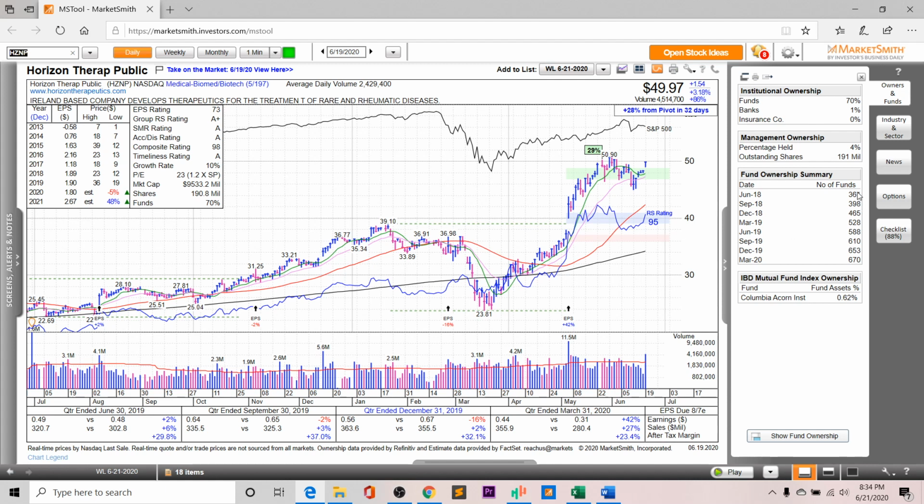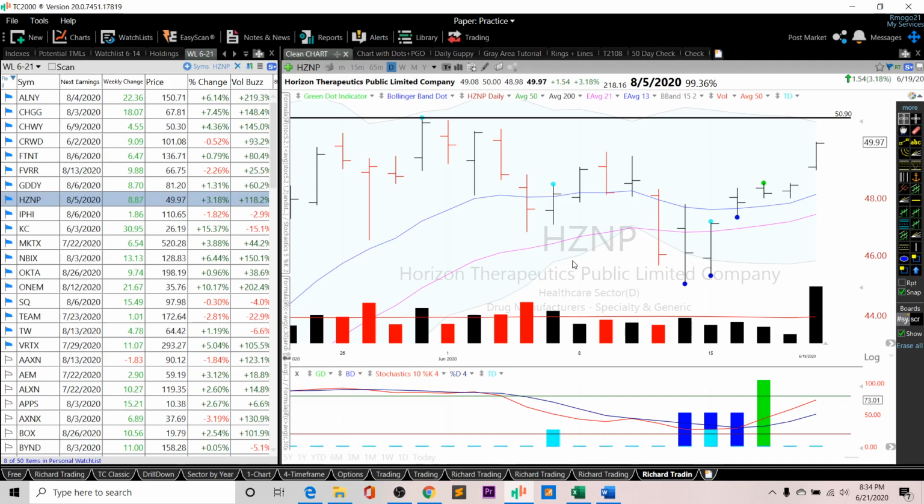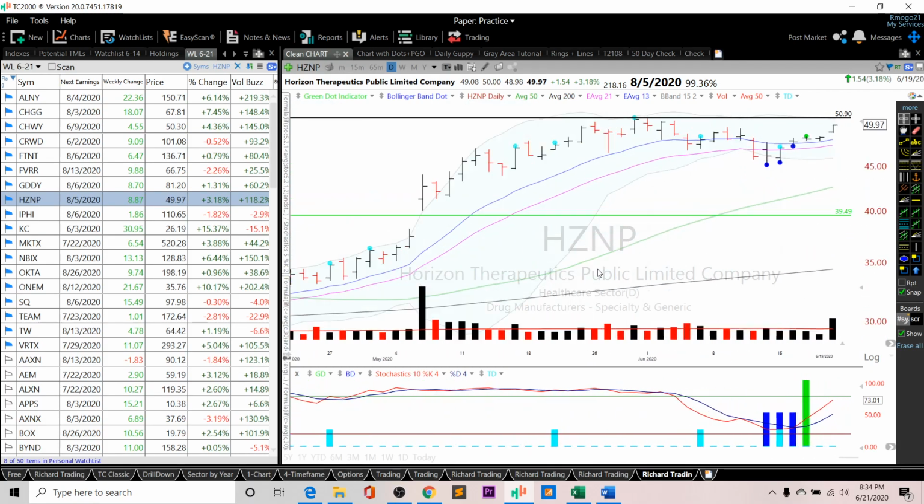Looking at the fund ownership trend, you can see it is increasing. You've got one high-quality fund investing in this company. Taking a look at the RS line, you can see it is basing along with the price, and the overall rating is a 95.